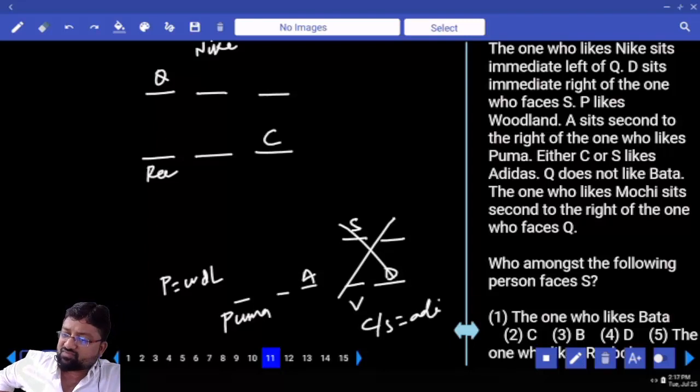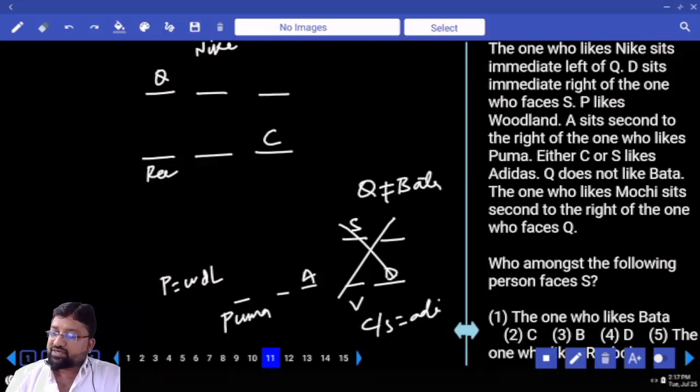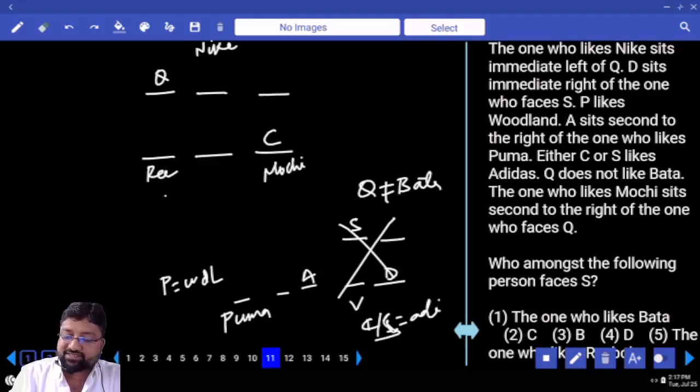Next. Q does not like Bata. Q not equals to Bata. Next. The one who likes Mochi sits second to the right of the one who faces Q. Who is facing Q? Reebok. Second right is C. And what does C like? Mochi. Then automatically S likes Adidas.